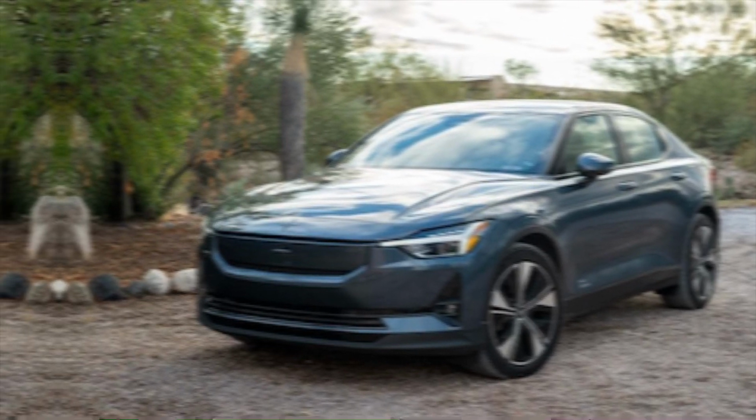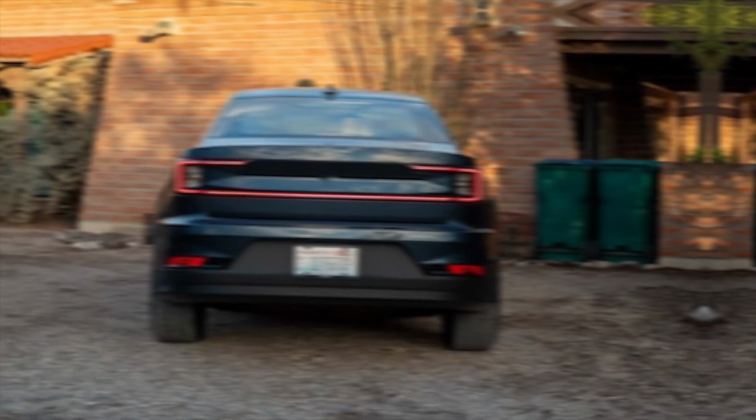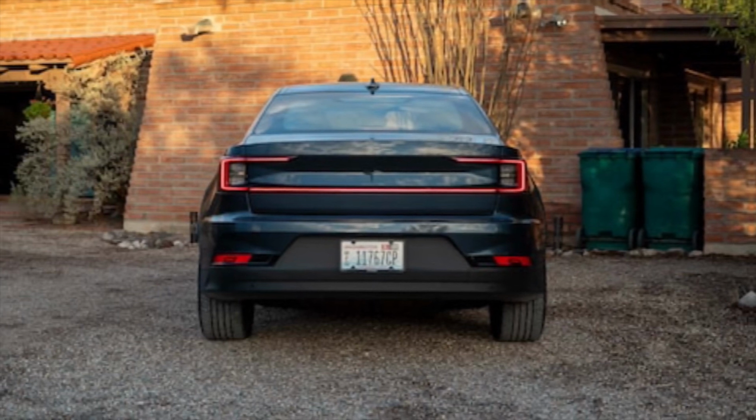So, what are you waiting for? Head down to your nearest Polestar space for a test drive and experience the evolution of electric excellence firsthand.